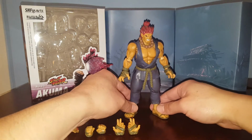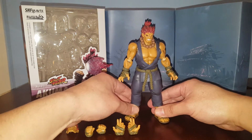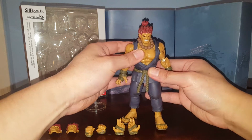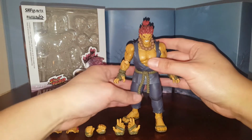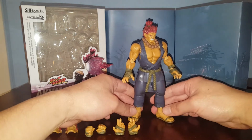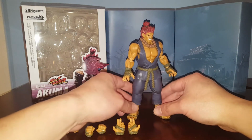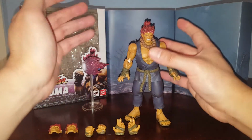So, you know, like Capcom characters, they are very stylized. They're drawn in a way that, you know, are not necessarily anatomically correct. I think they just make their characters very, you know, cartoonish and very anime-like. So don't expect any sort of anatomically correct proportions on this figure. But you do expect him to look like his in-game appearance, and they did a very good job on doing that.